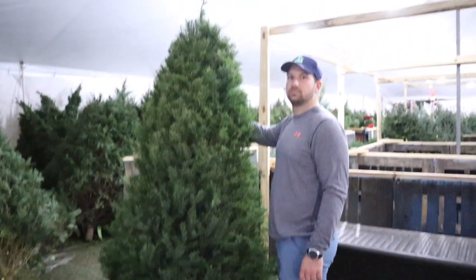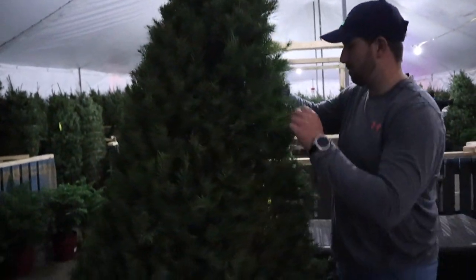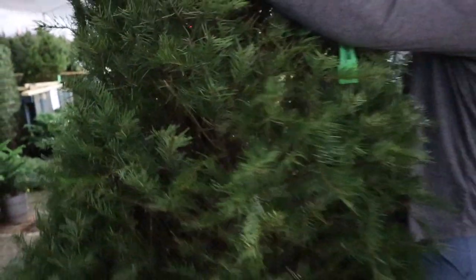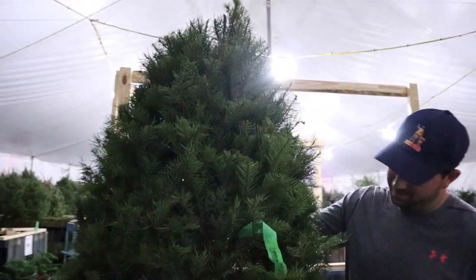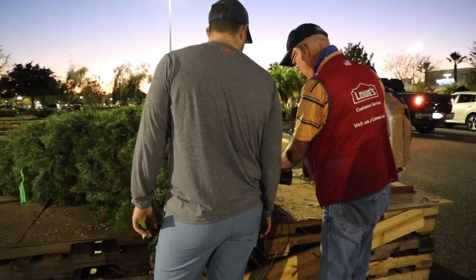All right, we've decided this is the one. It needs to fall quite a bit. It's gonna be huge, but it's so nice. It's really crazy. Honestly, a fake tree could definitely never replicate a real tree. I don't know how I forgot that, but I love it. Brian and his new friend learning all about real trees.